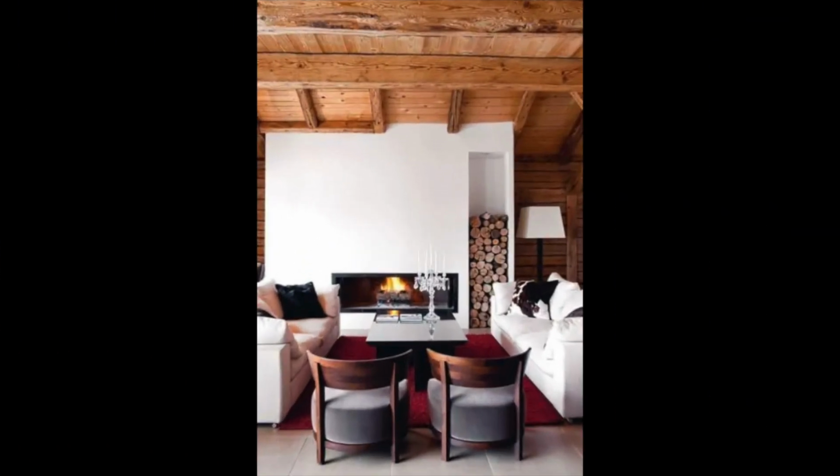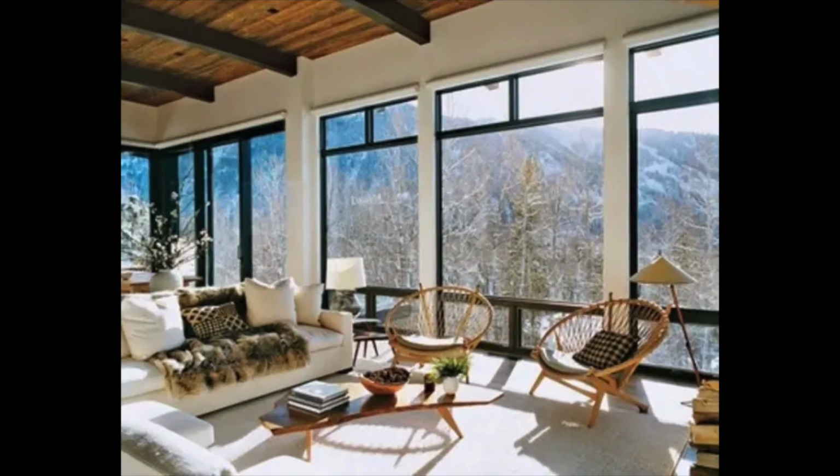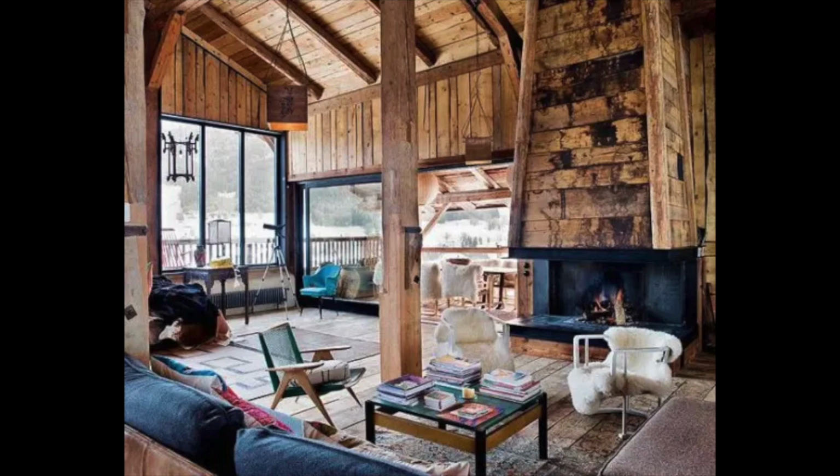Overall, chalet-style home decor is not for everyone, but it is about creating a warm and cozy atmosphere that really evokes the feeling of a mountain retreat getaway. By incorporating natural materials, earthy colors, and cozy textures, you can create a space that feels both inviting and comfortable.